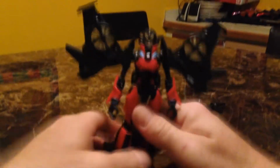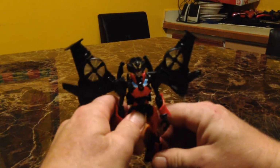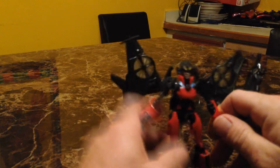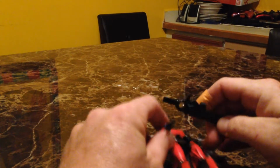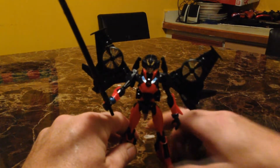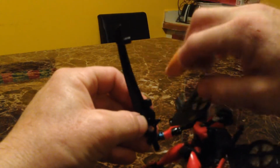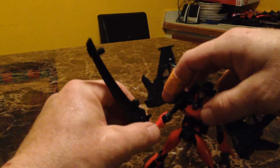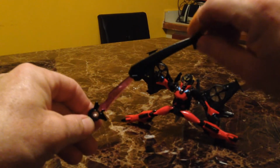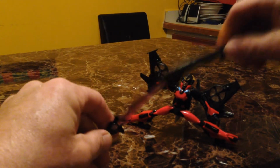Now, this is what you get with the robot mode. Let's get that down here. She's a really cool looking robot. Really petite size. All the Fembots are really pretty small. Now, as she has this sword here, it'll just slide into her hand here. And you do it like that, she can wield her sword here, like that. And then there's another tab up here. I think that just might be for storage in her airplane mode, I guess. And oh, apparently there's a sheath on it, so you can take the sheath off to show her sword there.